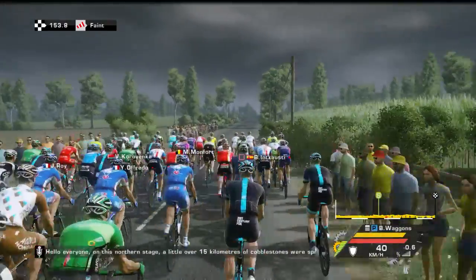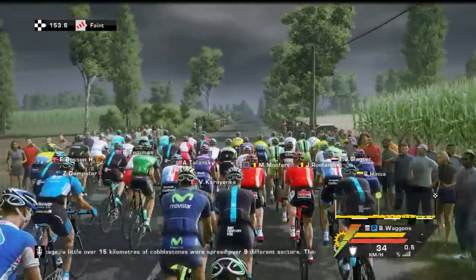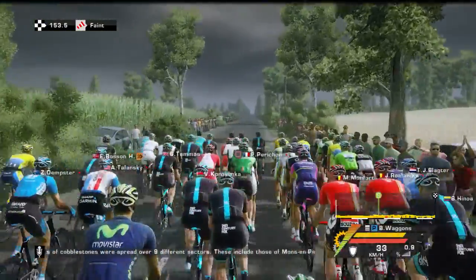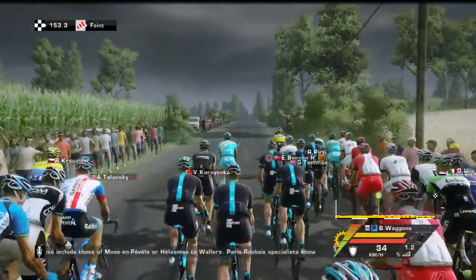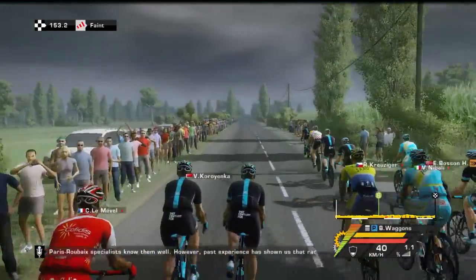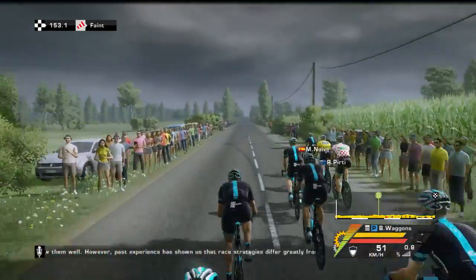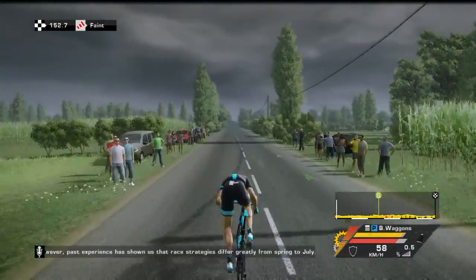Hello, everyone. On this northern stage, a little over 15 kilometres of cobblestones were spread over 9 different sectors. These include those of Mont-en-Pivelle or LM to Wallers. Paris-Roubaix specialists know them well. However, past experience has shown us that race strategies differ greatly from spring to July.